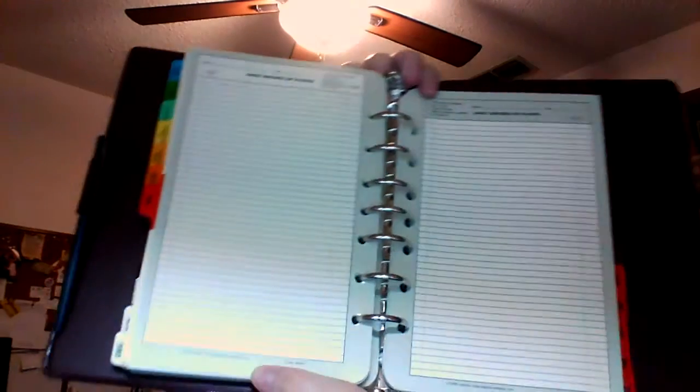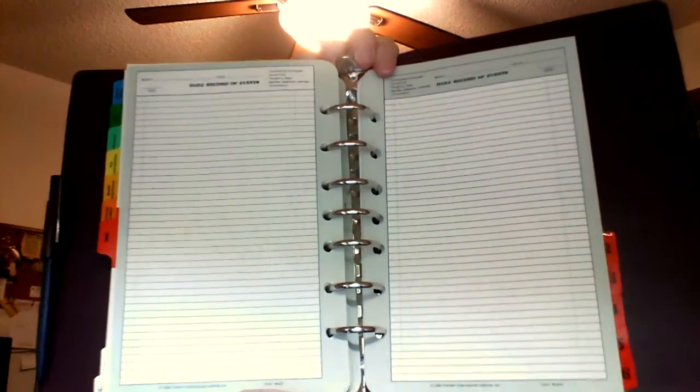Then it has like a daily record of events insert. Can you see that? Then some blank paper. More blank paper, and the inserts in the back, or the tabs in the back, are empty.